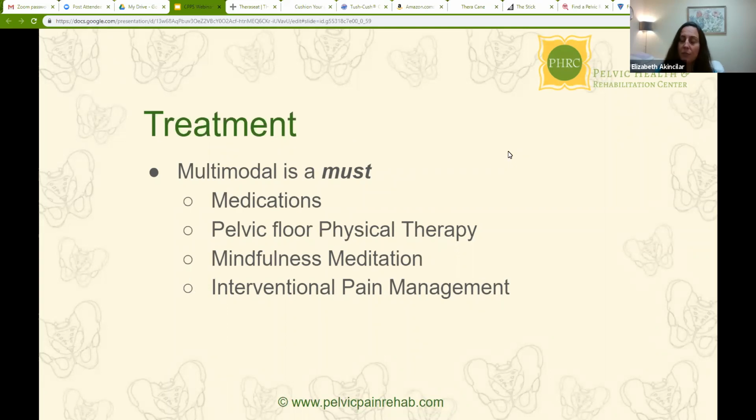So treatment is very often, if not always, multimodal. And what I mean by that is it's a combination of treatments from various providers. I will say a pelvic floor physical therapist is very often, if not always, part of that treatment plan, but there are other providers that are part of that. A pain management physician can recommend different medications, whether it's medications that could treat nerve irritation or neuralgia, or maybe muscle dysfunction.